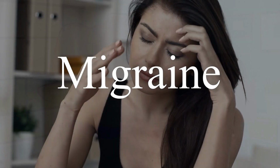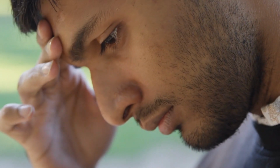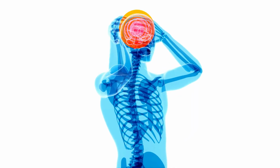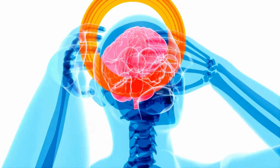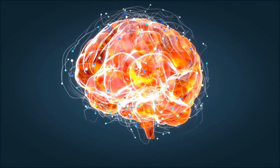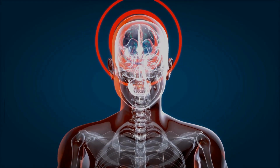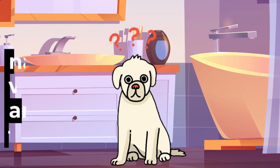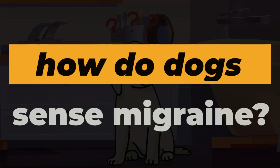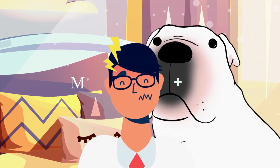Migraine. A migraine is a headache that can cause severe throbbing or pulsing pain, usually on one side of the head. Though the exact cause of migraines is not fully understood, they are thought to be related to changes in the brainstem and its interactions with the trigeminal nerve, a major pain pathway. Migraines are often accompanied by other symptoms such as nausea, vomiting, and sensitivity to light and sound. I know what you're thinking, how do dogs sense migraines? They do, and begin to play around your head and even lick it.